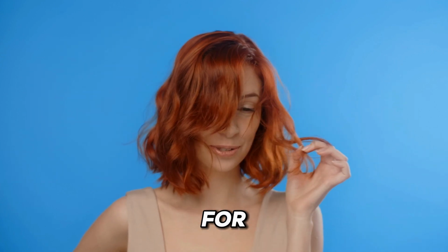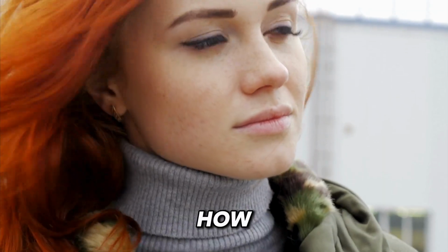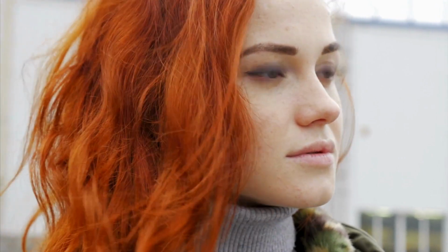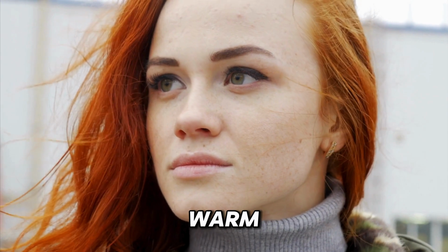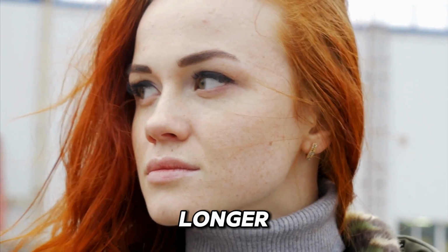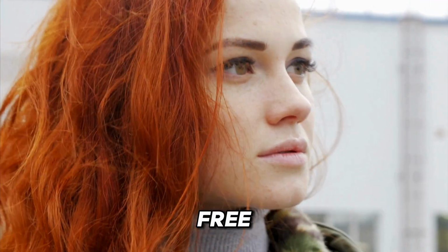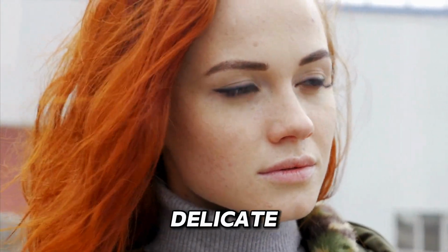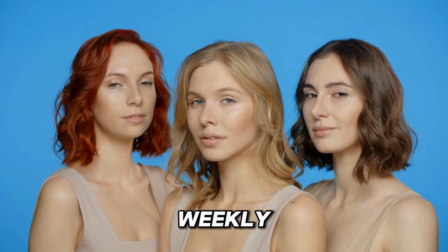Golden rules for red hair. Dyes. Red tones tend to fade faster than other colors. How can you preserve them? Choosing the right dye. Avoid ash-based dyes for longer-lasting results. Warm-toned reds last longer. Shampoo selection. Use sulfate-free formulas, as red pigments are delicate. Color protection. Nourish your hair weekly with a red pigment mask.